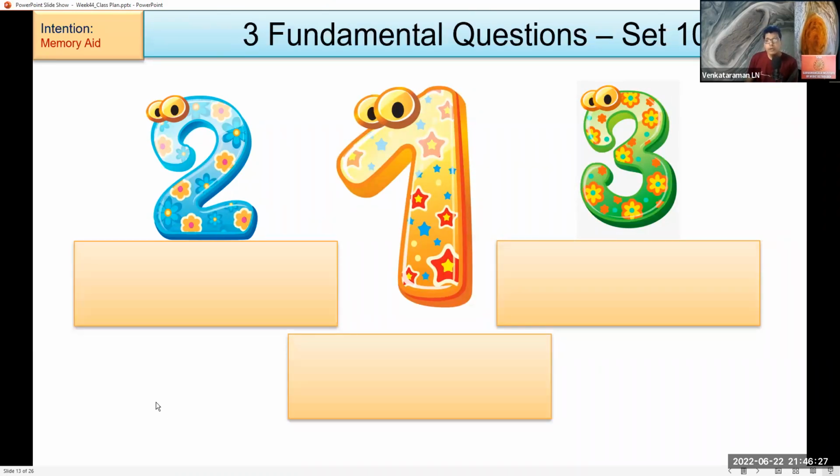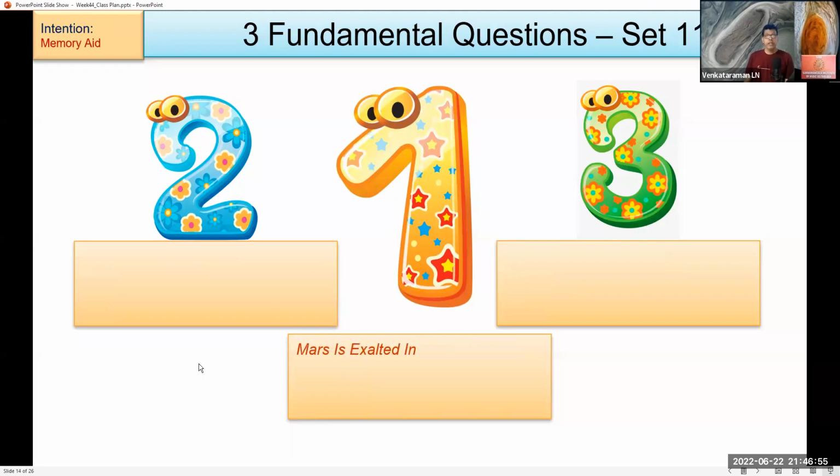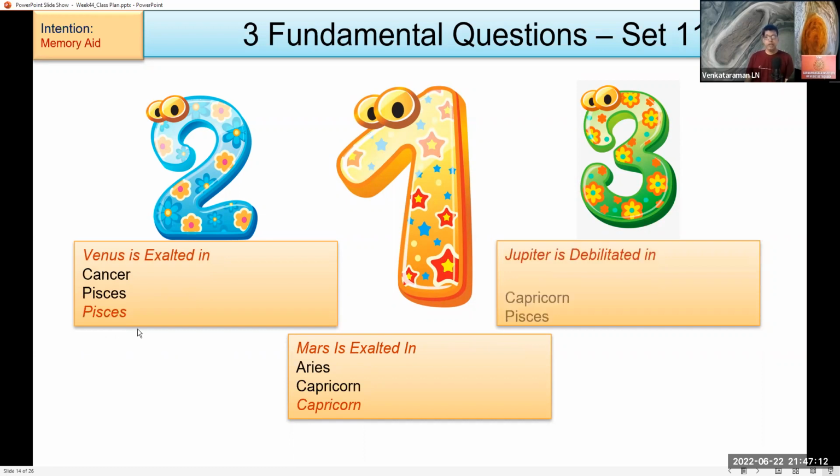Directional strength for Mars is in 7th house or 10th house? 10th house. That's correct. Sun is exalted in Aries or Leo? Aries. That's right. Mercury is debilitated in Gemini or Pisces? Pisces. Correct. Second set, 11. Mars is exalted in Aries or Capricorn? Capricorn. Correct. Venus is exalted in Cancer or Pisces? Pisces. Correct. Jupiter is debilitated in Capricorn or Pisces? Capricorn. That's right.